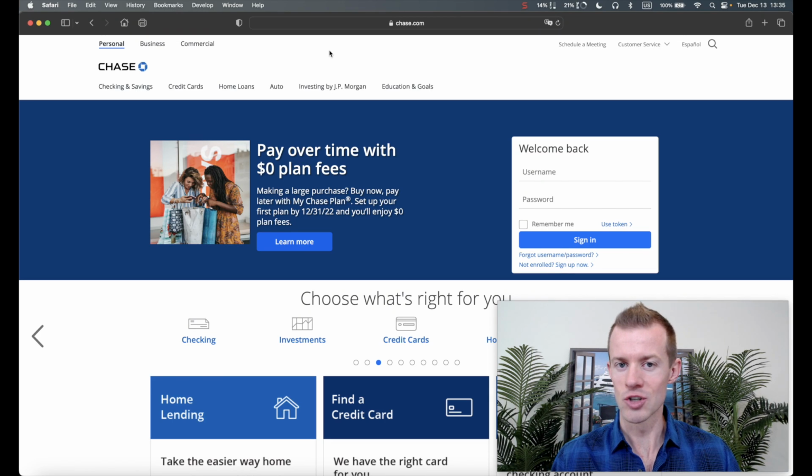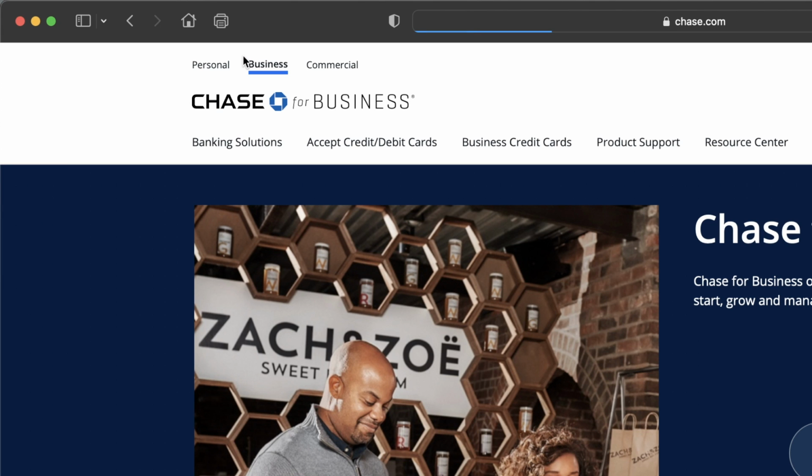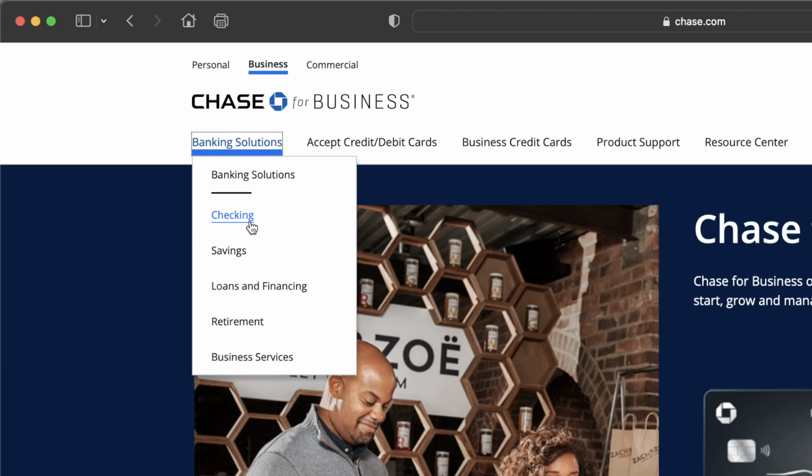Step number 1, go to chase.com. And once you're there, you'll see a couple horizontal menus. One is underneath Chase's logo here, but the one above it says personal, business, and commercial. So click on business here at the middle, and then we want to go down to the sub menu, which says banking solutions, and then we'll choose checking.